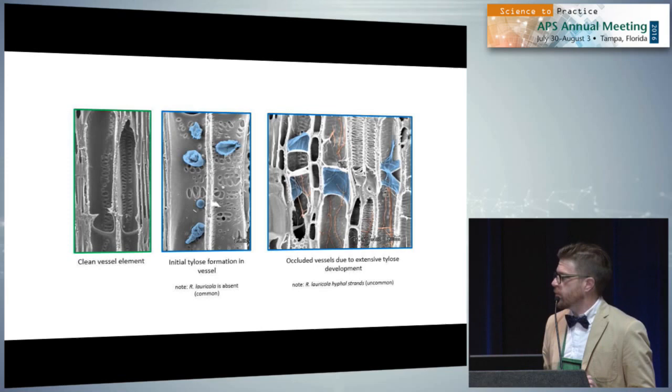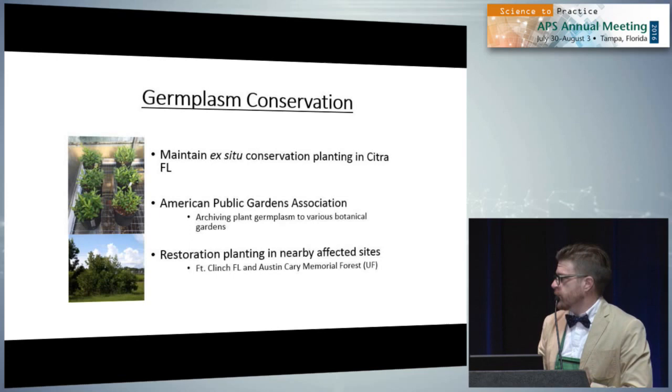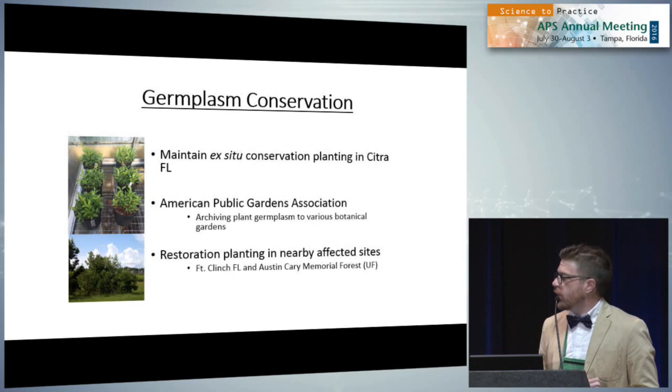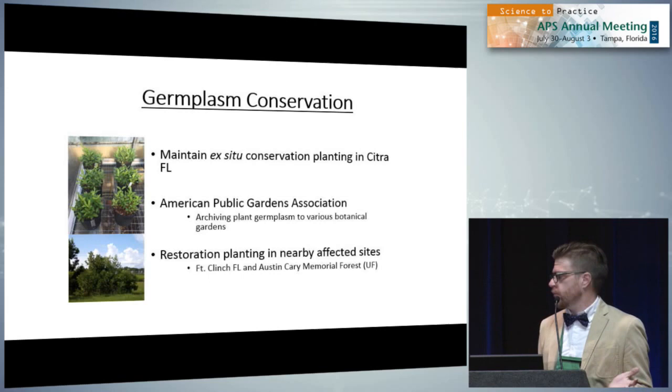So what we're hoping to do is to maintain this material in these ex situ conservation plantings, to utilize other resources like the American Public Gardens Association. I'll talk more about that in just a second. To archive material, to use that for public engagement on the project, and to also serve as potential future testing sites as well. But then we are also right now looking at starting some early trial restoration plantings in some of these areas where those trees were originally selected. So the idea is to go back to those places where all the trees were killed off except these mother trees and start putting these trees back.